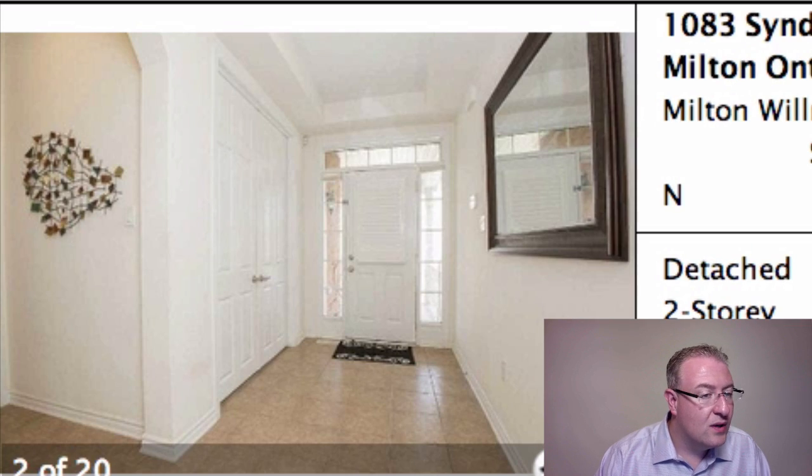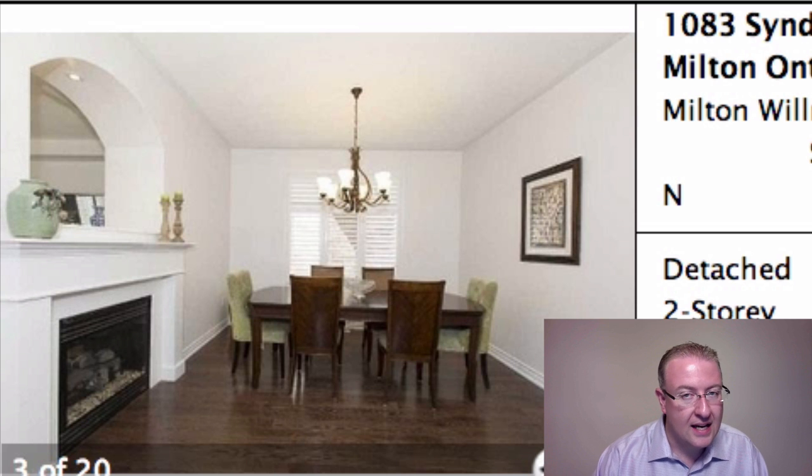Sydenham is 2,839 square feet. They say it's approximately 29.